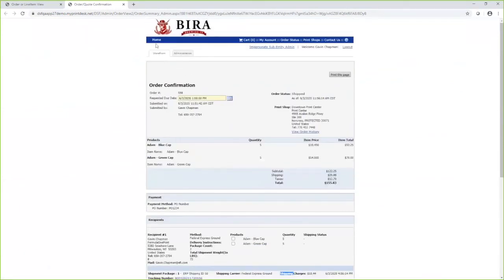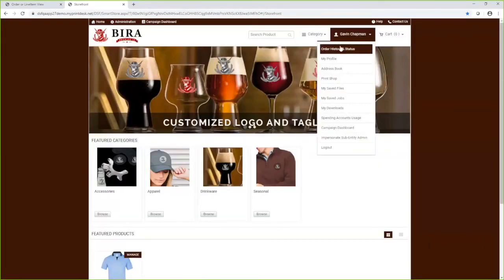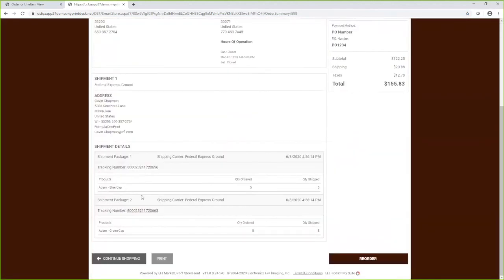Now let's hop back over to the buyer's view and see what this looks like for the buyer. So I'm going to go into my order history now as the buyer, drill in. I can see that this order was shipped. I can drill it. When I scroll down here, I can see my packages. I can see my tracking numbers. I can see my items, and I can see my quantity that was shipped.